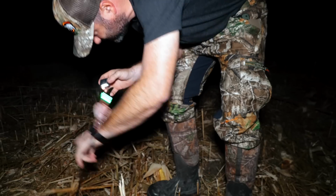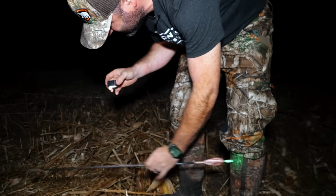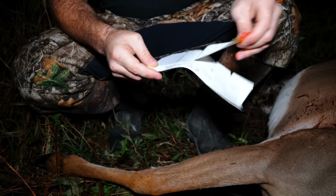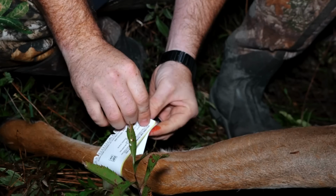Well, overall fun night in the redneck blind. 2 does to go recover, so we're gonna hop out and get these arrows picked up and pick up the blood trail. One of them I saw fall over, and the other one looked like she ran a little bit further past the first one into that grass, so we're gonna get down and get to work.